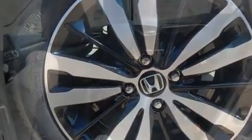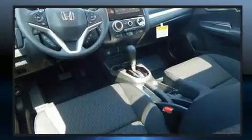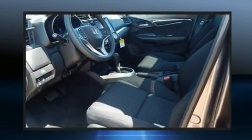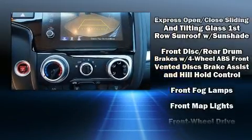A wealth of standard features mean that you no longer have to sacrifice, such as cruise control, an outside temperature display, front fog lights, and one-touch window functionality. Storage solutions are integrated throughout the interior, demonstrating thoughtful attention to detail.